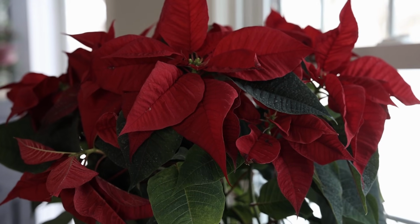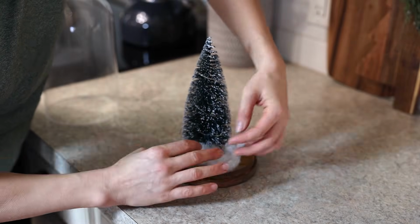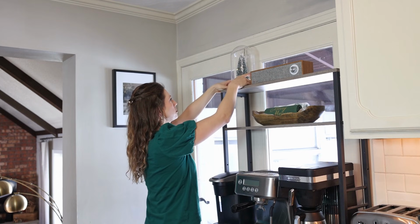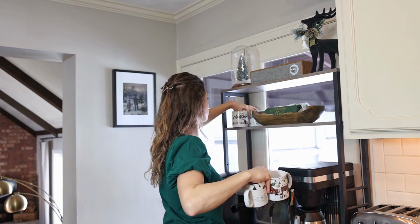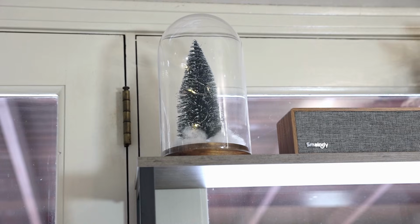Moving on to the kitchen, I always like to keep it really simple. I have a little imitation snow globe I made from a jar years ago from IKEA. I think it's so fun to add a little fairy light. I love how this coffee bar has 2 extra upper shelves to add a little bit of Christmas flair to my kitchen. My kitchen's small and extremely hardworking, so I need my decorations to be minimal and contained, but this is the perfect spot to add a little bit of festivity.